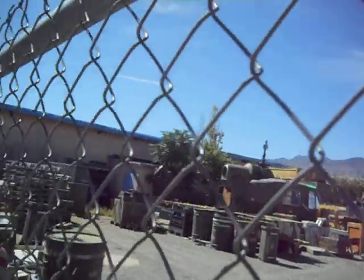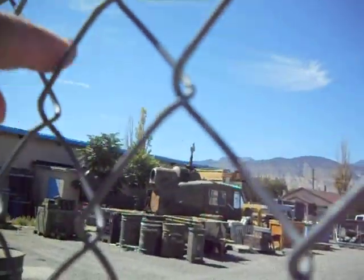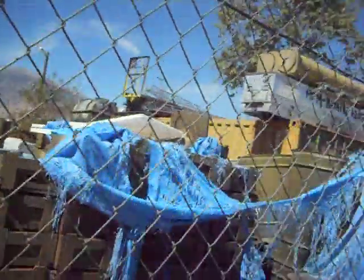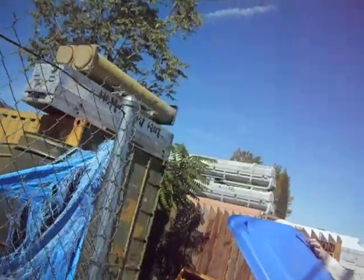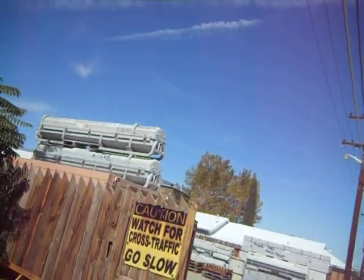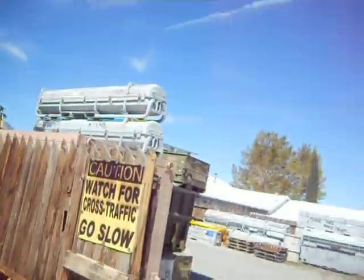Whew. Boy, that's beautiful. It looks like there's the tail section for it right over there. And there's the front section. I don't see any rotors laying around. Wow. Quite a place. Hey, if you can't get out and ride, get out and find some real weapons of war.